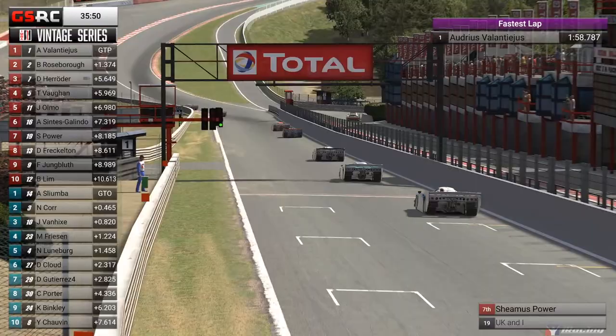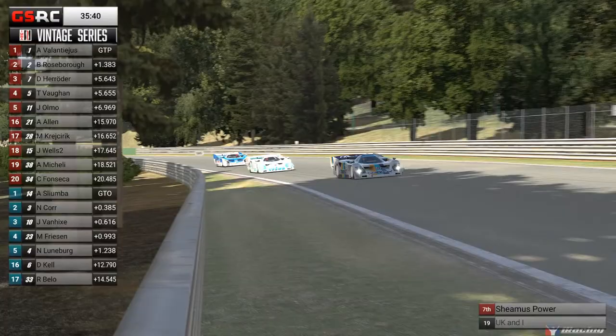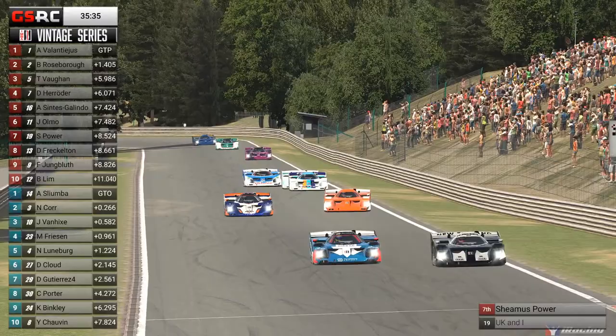I gotta say, I love this track, especially Spa. It's such a historic circuit. Founded all the way back in 1921. Now don't get me wrong, we do not use the same layout by any stretch of the imagination. We use the layout from 2022, but this track has made history, and it looks like there's more tonight, side by side as they go down towards Lacombe.